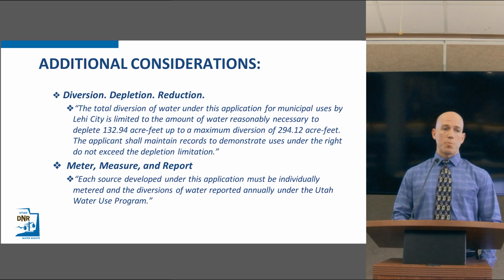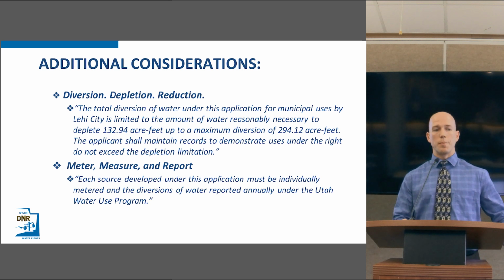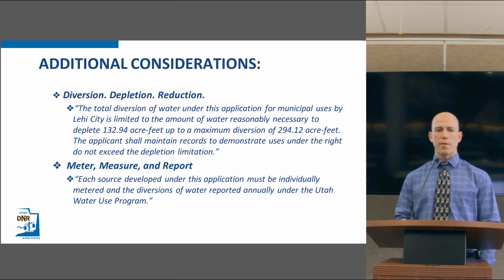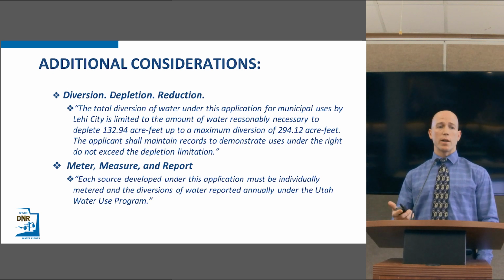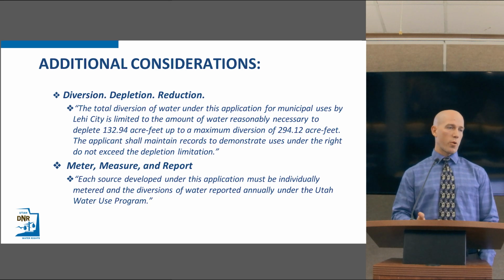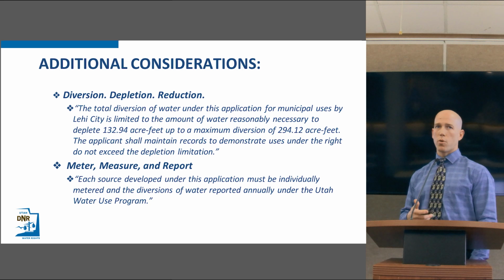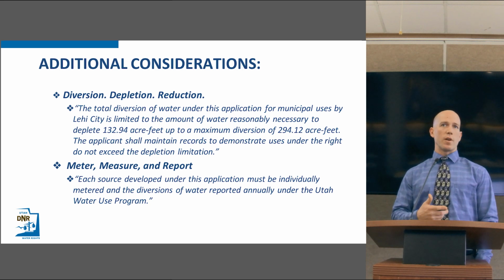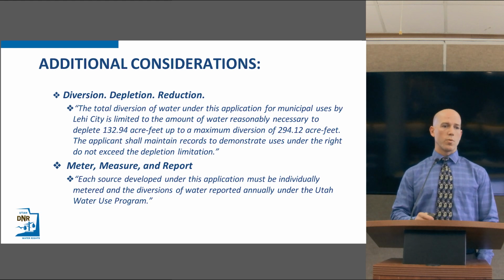We can place a condition that requires the applicant to meter, measure, and or report. Pretty much every application in my region requires, and I think it's statewide, requires the installation of measuring devices. Not all of them require reporting. But for municipal or in certain areas, if an application proposes a large enough water use, we can require annual reporting to our water use program.